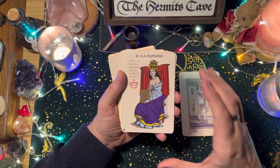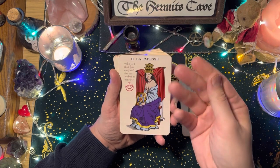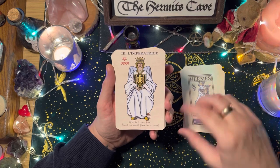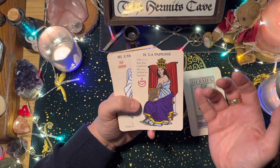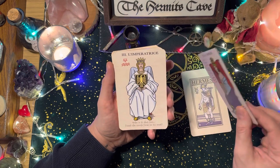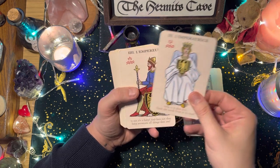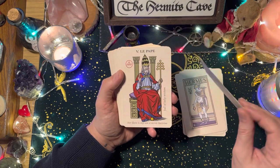And because these cards are so large, we see so much of the image, and because of the clarity. So here for La Papesse, the High Priestess, it says, "Who is it that has confined the sea within its bounds?" And then the Empress is saying, "Who is it that has fixed the earth firm in its seat?" I love it.